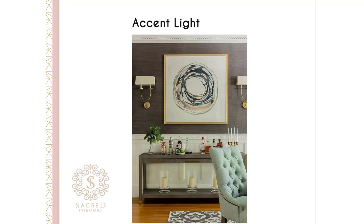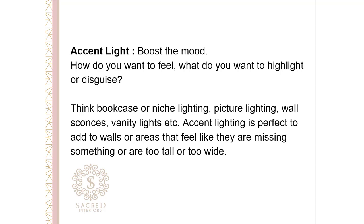Another layer would be accent lighting. And so accent lighting is something that is really oftentimes more decorative. It's something that we use to create a mood or an ambiance in the room. How do you want to feel? The lighting determines a lot of that. If you want to have a cozy space or maybe even more of a romantic space, then the lights are going to be slightly more dimmed.